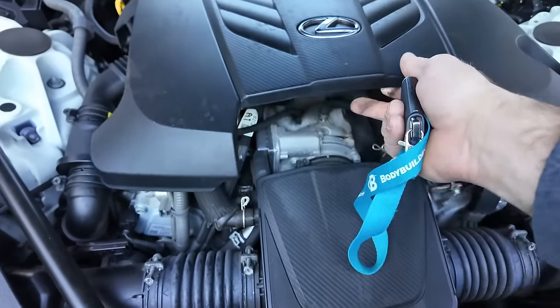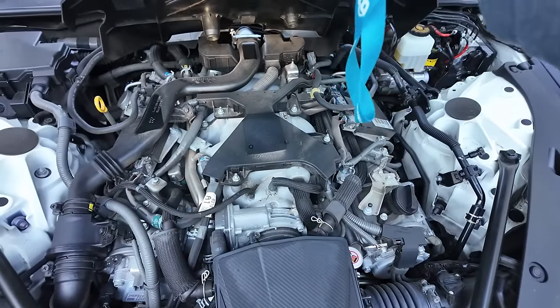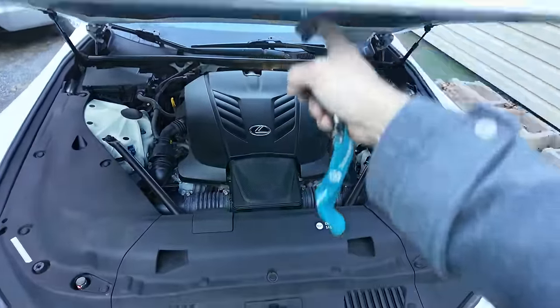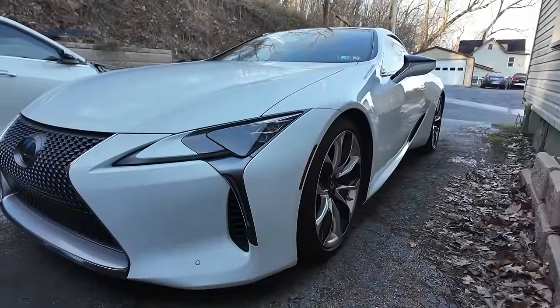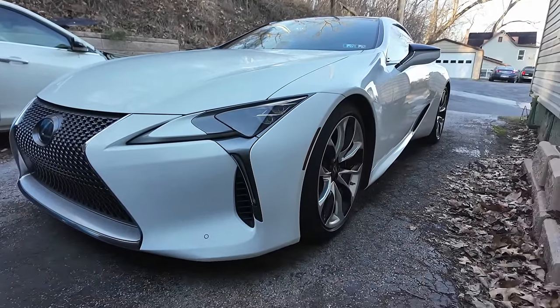Let's see what it looks like under this beauty cover. Oh yeah, that's very, very appealing. Not really. Engine bay could use cleaned up a little bit. I'll get to that. But just look at that muscular stance on that thing. Anyways, we're going to go take it for a drive because my wife's going to let me right now.